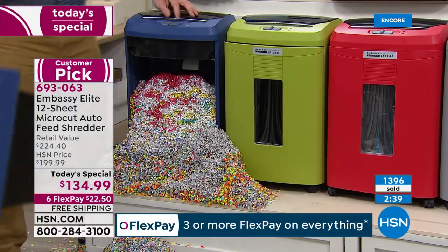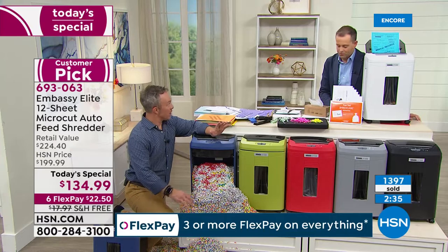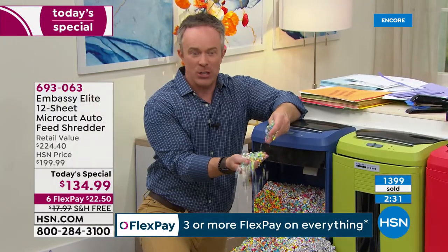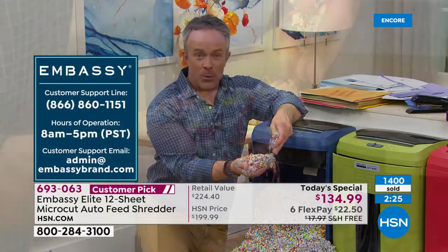Bill, what about delivery and assembly? No assembly required. The wheels are already on there. Great. And I just want to point out, have you gotten into the habit of shredding and it goes and goes and it overheats? It has to stop. Do you know how many pages we've gone through? It has not slowed down. It's performed like we wanted it to.